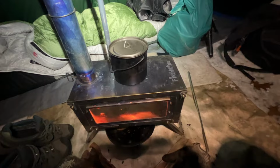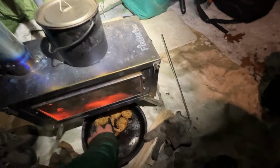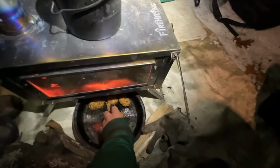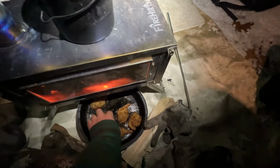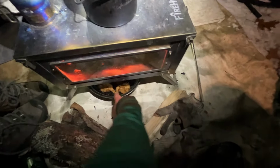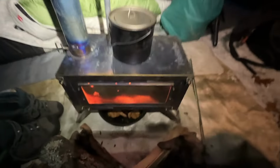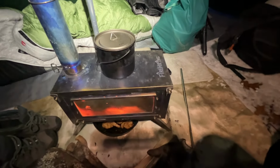All right, my water is boiling. I'm just making sure that my coconut shrimp here is cooked. I don't really know how to tell, so I'm just gonna cook it to death until I'm sure it's good. Ouch! And then I'll mix up my mashed potatoes and eat.